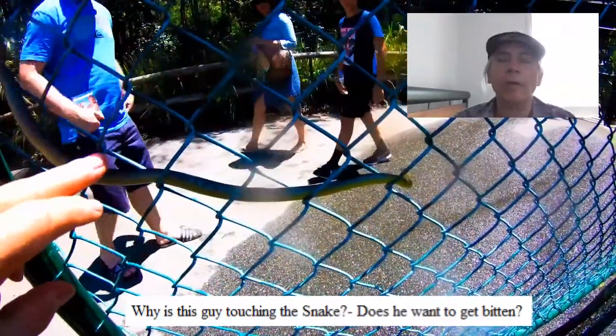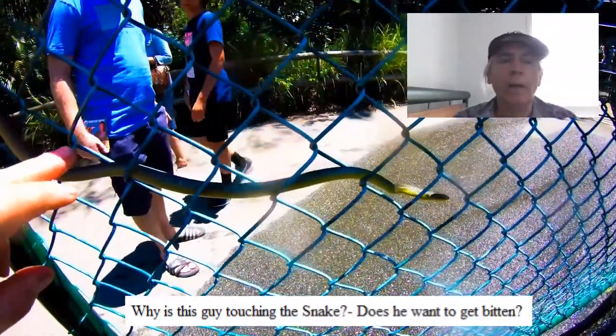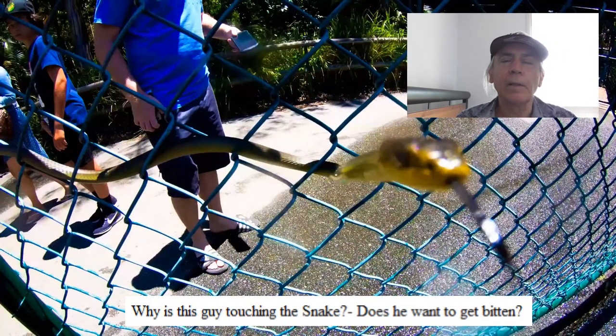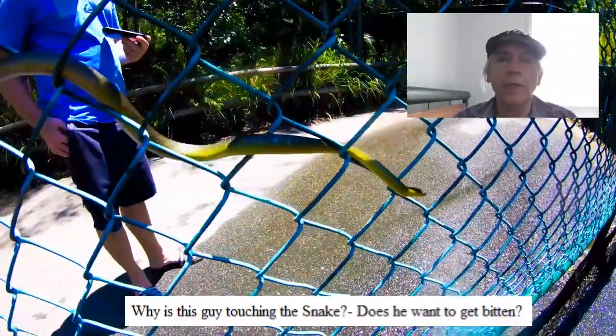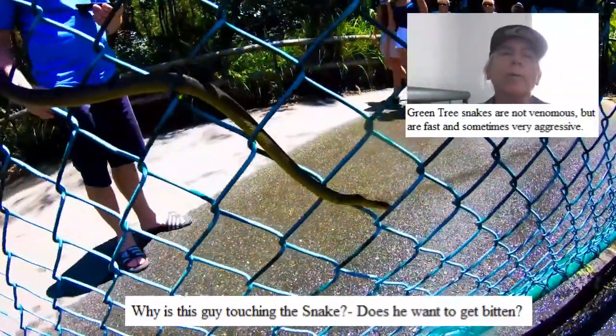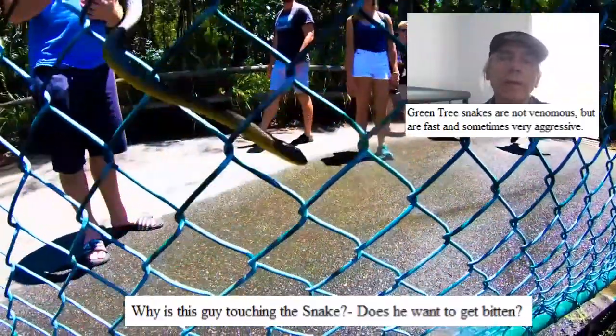Why is this guy touching? Does he want to get bitten? Yeah, it's a green tree. It's a green tree. Yes. Green tree. Oh, you think? These guys are fast. Lovely snake. These are all these heavy claws. All they got to do is remove them.